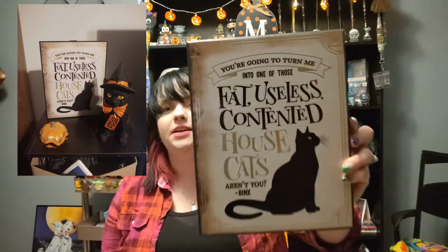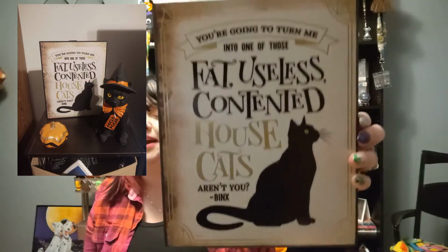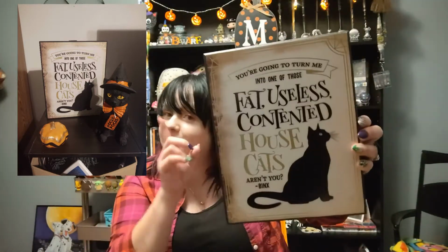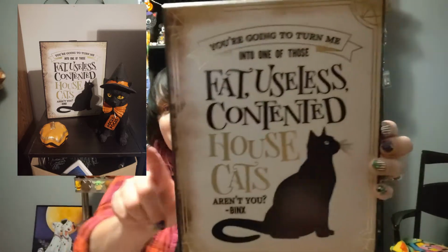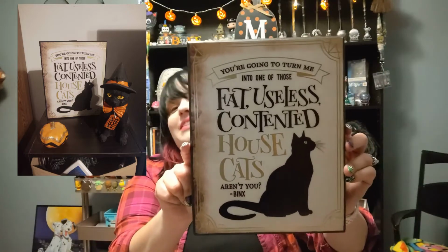Alright. What shall I do next? Let's do this. This is from Spirit, and we got it last year. $12.99, since I still see the price on there. But it is a quote from Hocus Pocus. It says, "You're going to turn me into one of those fat, useless, contented house cats, aren't you?" And I realized, actually, watching Hocus Pocus this season, that the "aren't you?" is not correct. But I love Binks, I love Hocus Pocus, so it was necessary.